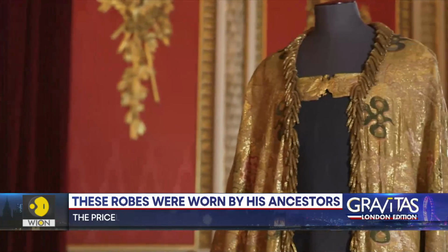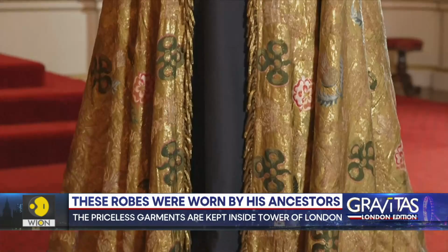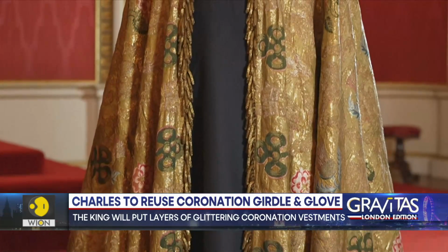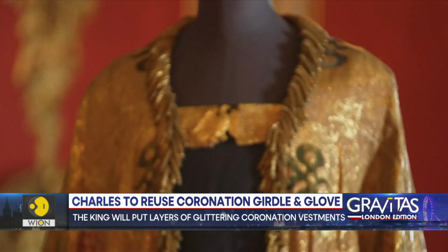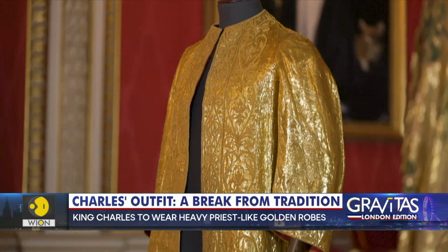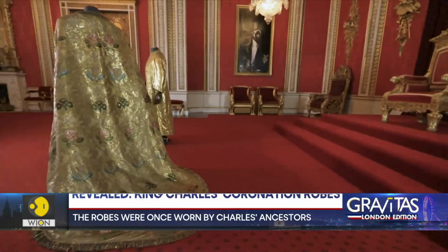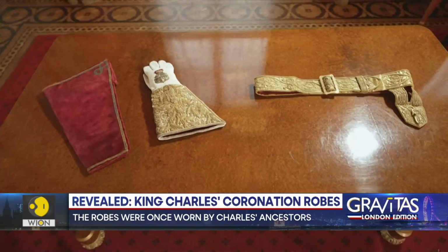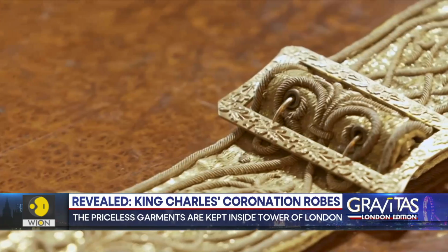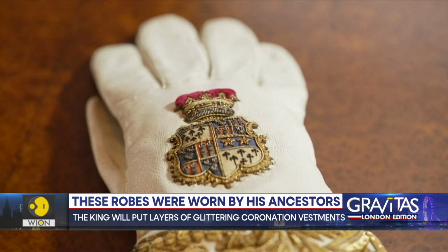The priceless garments are usually kept with the crown jewels inside the Tower of London, but they will be removed from the walled castle as part of a €150 million security exercise, which has been dubbed Operation Tower of London. And besides this, the king will also be reusing the coronation girdle or the sword belt and the coronation gauntlet or glove, both made for his grandfather, George VI, in 1937.